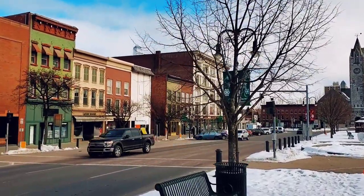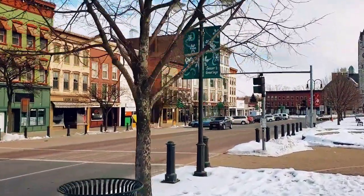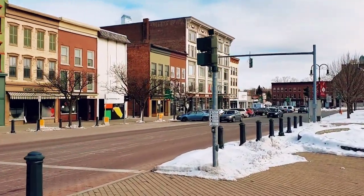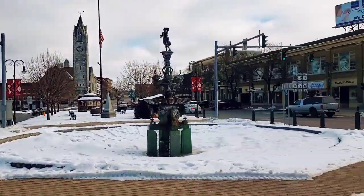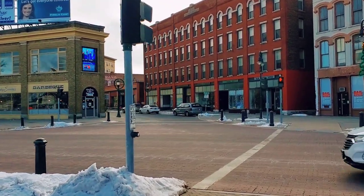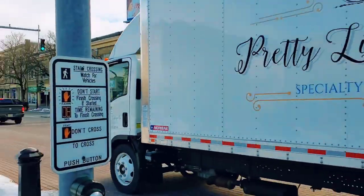I am freezing, y'all, so I'm gonna get back to my car now. Even though I think I'm dressed warm enough for this place, when I checked, it said it was 17, feels like 9, I think. And it's lightly snowing, little flurries are falling. I don't know if you can see that.